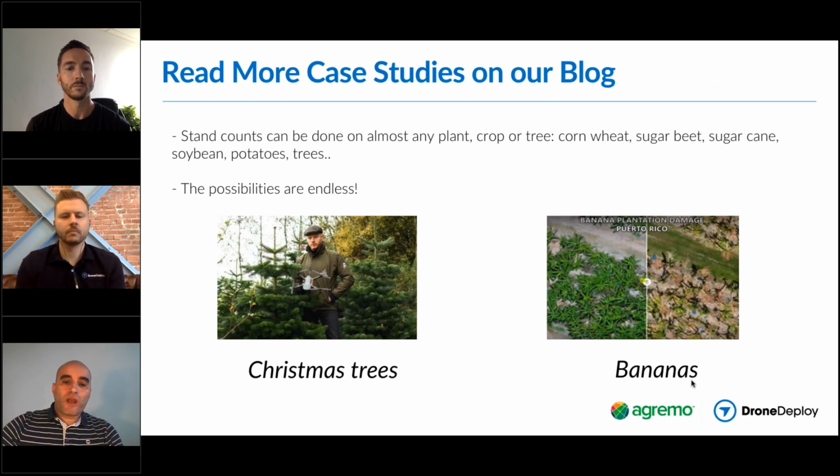So just to show you quickly that actually it's not all about the corn. As I said, we analyzed around 100 plant types. For instance, we have a case of analyzing and counting Christmas trees from Denmark, and then banana trees from Puerto Rico, actually, which was quite popular after Hurricane Maria. You can read a lot of these stories on our blog, and I think that will show you how powerful using this technology can be.